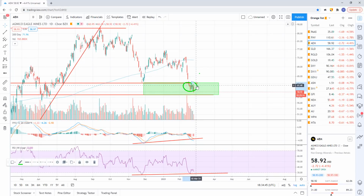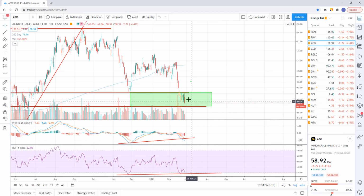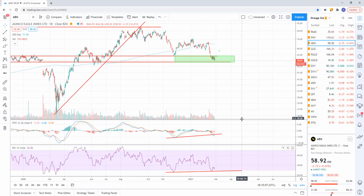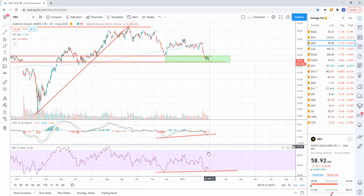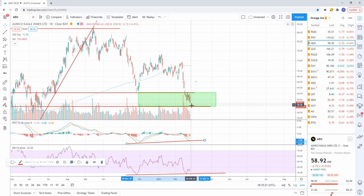I'm not going to go into too much detail on these gold miners, but I want to point out nothing's really changed technically. I'm scanning through all these, and the ones that had bullish divergence still have that bullish divergence. Here's an example, Agnico Eagle, AEM. You can see here on the RSI, we still have bullish divergence. We're still making higher lows on momentum, and today is no different. We're making a slightly lower price, and the momentum is still bullish. As long as that remains intact, I think all these little lows that the gold miners keep making are divergent lows, and we're likely going to reverse course.